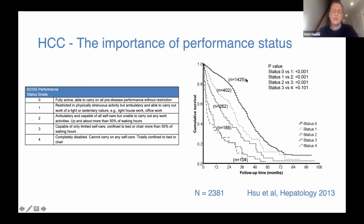Now, this is something which is really, really misunderstood by a number of people. The system that we tend to use is the Eastern Cooperative Oncology Group, the ECOG performance status. If you have a chance, find this on the internet, print it out, and put it either in your clinic room or in your office, because a number of the referrals that we get are for 85, 90-year-olds, and they put performance status 0. This tells me that someone either doesn't understand what performance status is or hasn't seen the patient. Because let's read it.